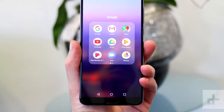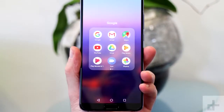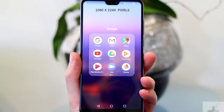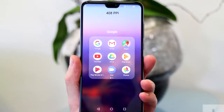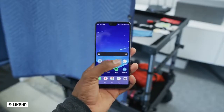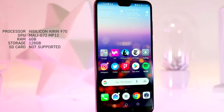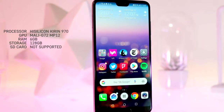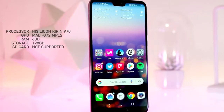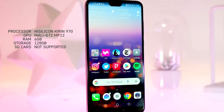Unlike phones these days, P20 has a home button with fingerprint sensor below it. Weighing around 180 grams, this phone has a 6.1-inch AMOLED panel with a resolution of 1080 by 2240 pixels and pixel per inch density of 408. On the software side, it has Android 8.1 Oreo. On the hardware side, P20 is packed with octa-core HiSilicon Kirin 970 CPU with Mali G72 MP12 GPU. The phone has 6 gigs of RAM with 128 gigs of internal storage. Speaking of SIM slot, Huawei P20 also supports 4G.